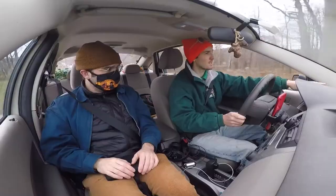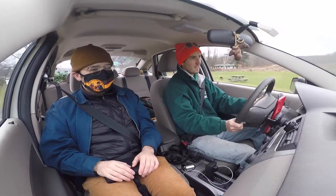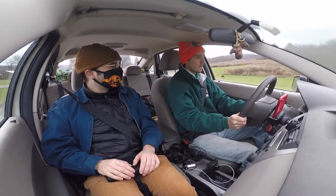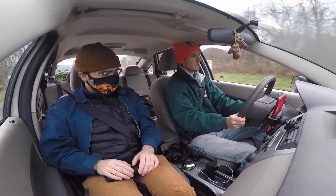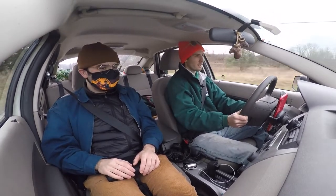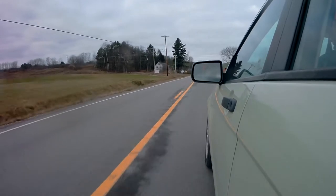Oh, now, we are getting some nice dashboard rattle here on first impressions. It does feel very solid. The steering's actually a little heavier than I would have thought. It's got a very nice weight to the steering. I'm assuming that's not because the power steering's broken, but just a nice factory weight to the steering. Let's get right to it and goose it a little bit. I don't think this car is turbocharged, but it does have a little bit of lag.